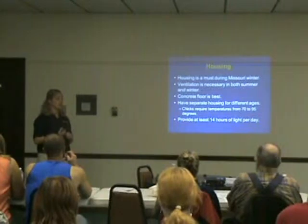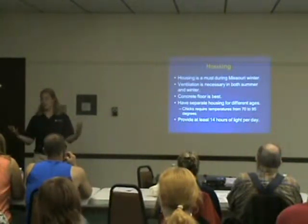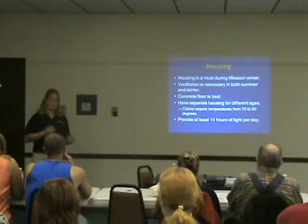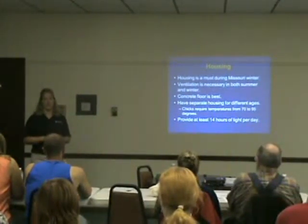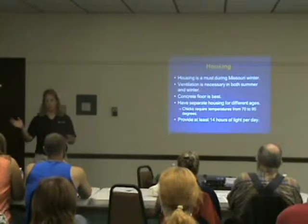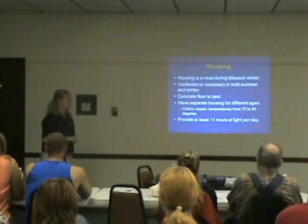The key is make sure you have some sort of ventilation. It doesn't have to be anything fancy, you know, no fans or whatever, just something to have some air movement. Chickens have a tendency to develop some respiratory problems fairly easily. You know, they don't like a lot of dust. So if you can have some ventilation, whether it be a window or a door open during the day, something like that, it's pretty important.